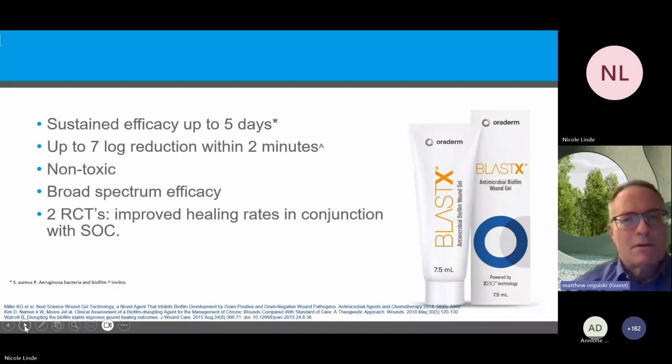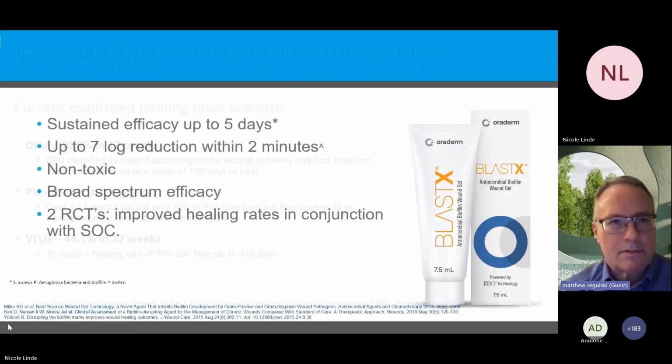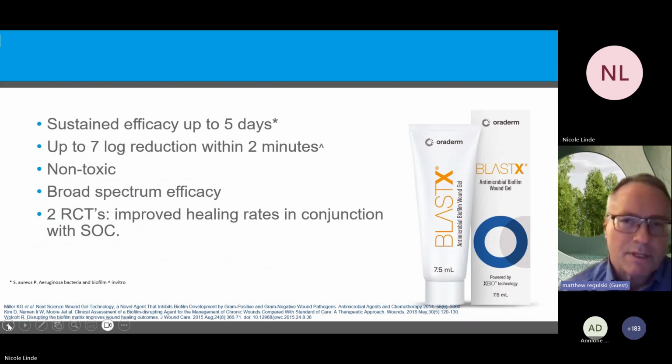So the XBio technology that powers Blastex has an effect to kill planktonic bacteria and fungus, but also the biofilm bacteria that's contained inside, both resistant and viable non-culturable cells, and also the EPS, which we will get into so that you understand that, which is that protective covering, like a big house built around the bacteria and held together by bricks and mortar. And those bricks and mortar are specifically going to be components that we'll talk about, that the XBio technology has the capability to strip away. But as an evidence-based physician, there are two RCTs showing that when you use Blastex powered by that XBio technology in conjunction with good standard of care, there's vast improvement in your wound healing outcomes, proven again through a randomized controlled trial, which is the highest level of evidence that we do have.